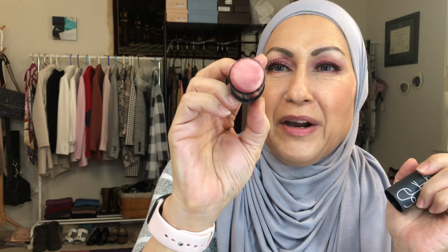And as you notice, I'm completely out of it. I have a little bit there, but look at the color now, because I usually put it over my, what do you call that, contour, so it kind of gets discolored. But I'm completely done with this one.